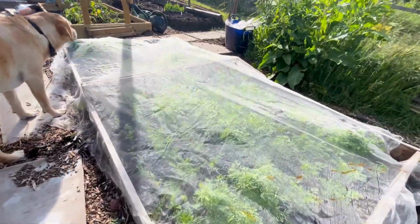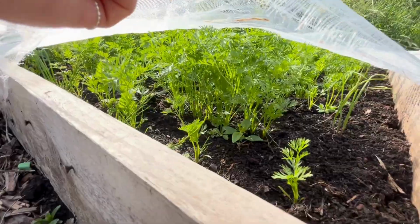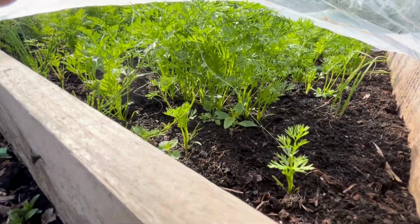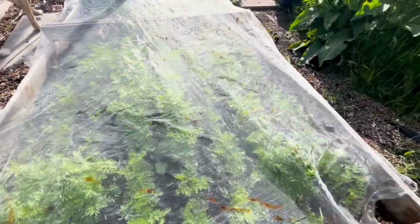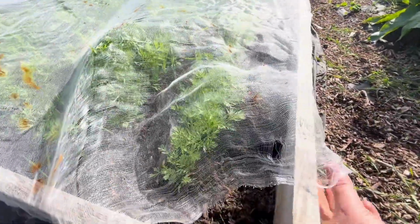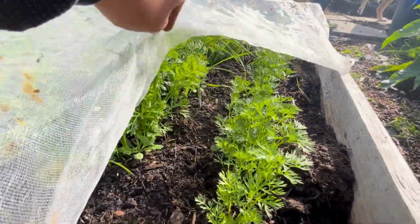The final bed, but the very first bed that I sowed, carrots, Autumn King and Nance, 10 weeks old. They have grown straight up and hopefully they're growing straight down. I haven't thinned them out yet, and they are interplanted with an edge of spring onions to keep the pests away.